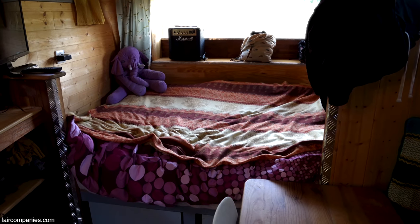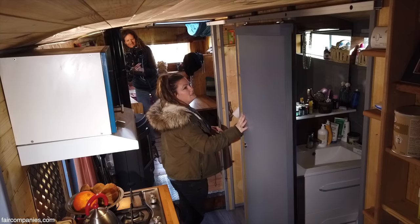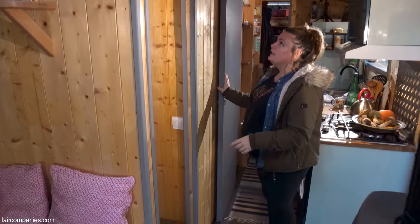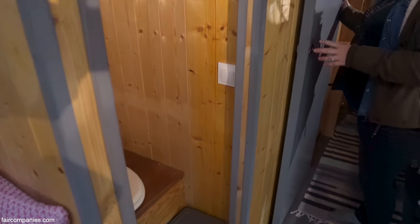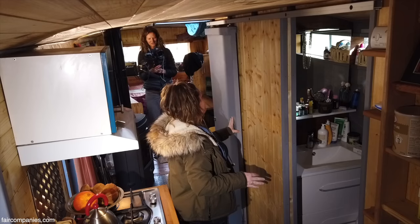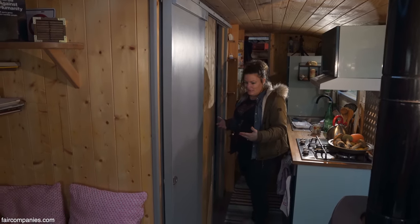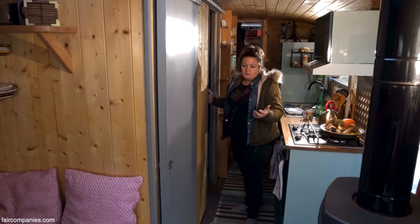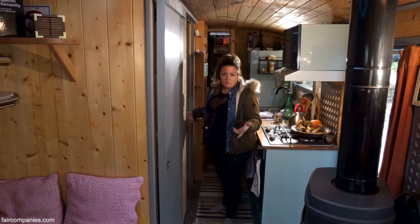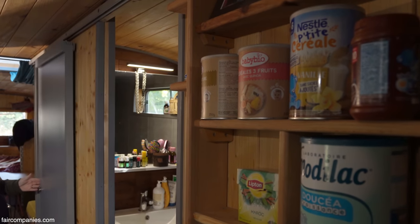So it's four people. So here, as we have not so much space, we had to use the same door for the toilet and for the bathroom. So you can only have privacy in one spot at once. Yeah. But that's also a part of it, because in a big house, when you have a toilet and bathroom, everyone can do everything at the same time and everyone does his own stuff. Here, you need to adapt and adjust.